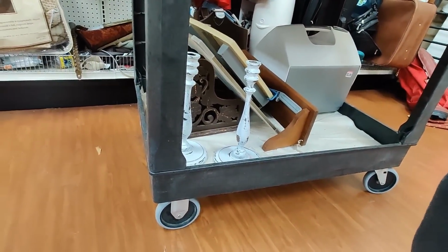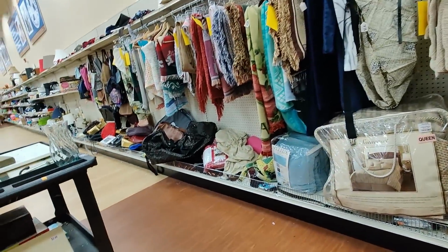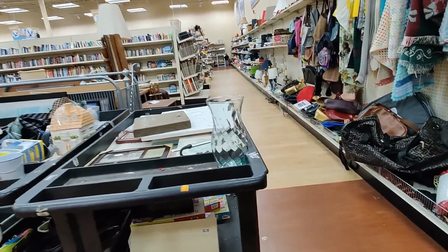This cart, you see the Fisher-Price Bigfoot. I've bought those before. The money is in the remote.